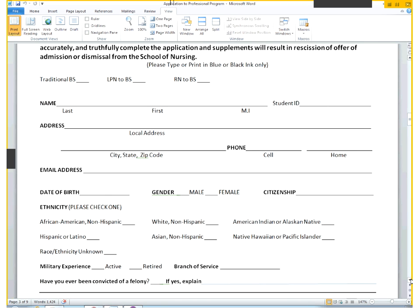It must be completed. If it's something that does not apply to you, then you put N/A in that space or draw one neat line through that application. I don't want to see anybody's application with a whole lot of scratch marks on it. Not to anybody's professional program do you submit an application like that.